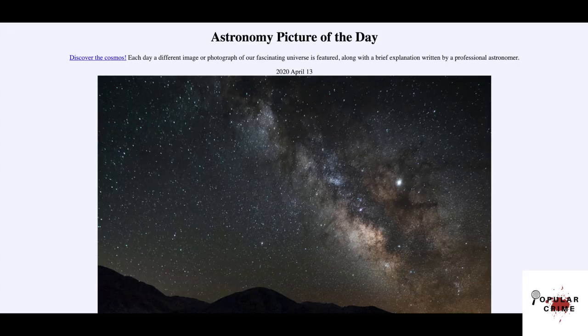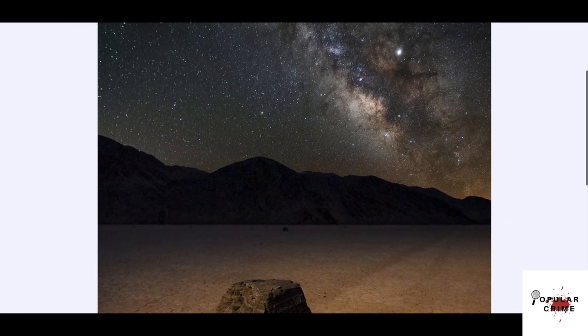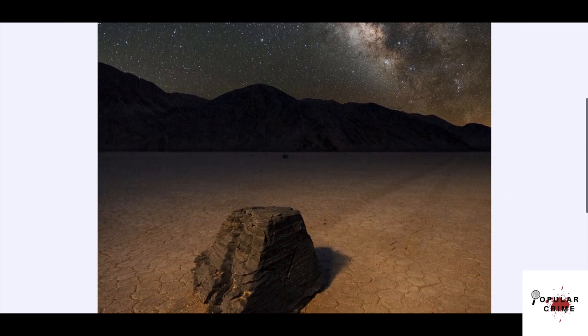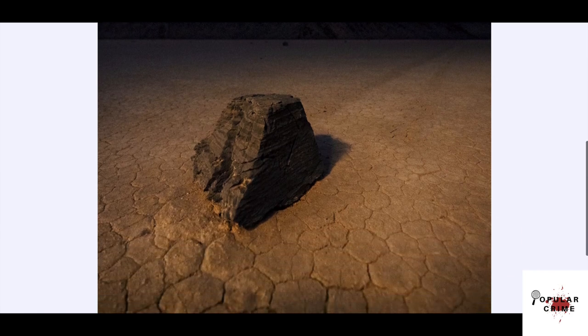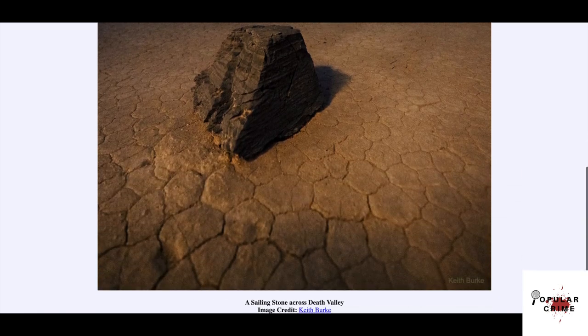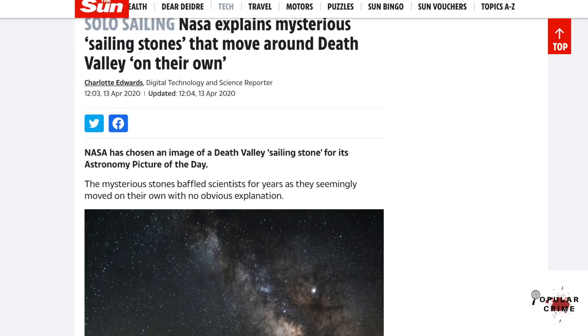The presence of water in the playa seems to be the key to this mystery, which was confirmed in 2020 when NASA published an astronomy photo of the day from Keith Burke, showing the Milky Way above Racetrack Playa with one of the sailing stones in the foreground. The astronomy picture of the day from April 13, 2020 has been preserved in a few locations, but the UK paper The Sun covered the story with some depth.